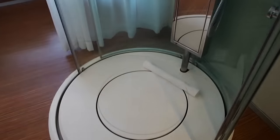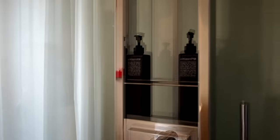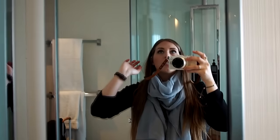And then this is the shower. It's like a little space age pod and I'm really excited to give that a go in the morning. Got our products there, everything you need. Again, that closes up so it's all nice and dry for everybody else in the room. Mirror to get ready here, really big mirror actually, that's quite good. And a little hair dryer.